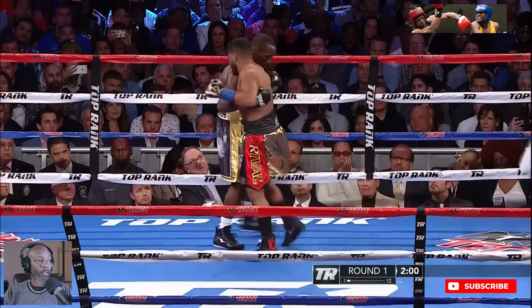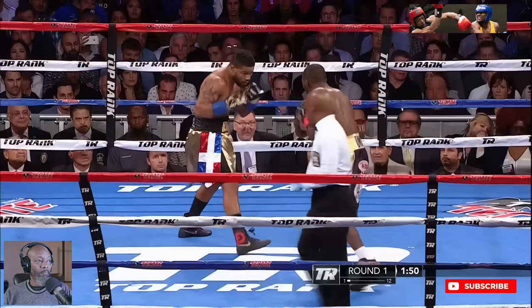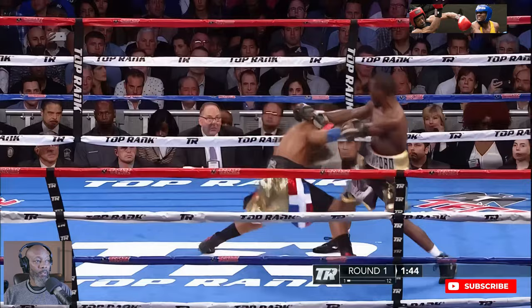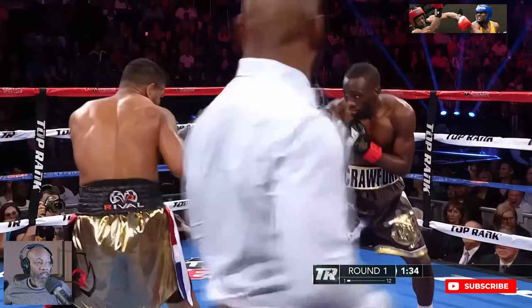Diaz tried to slip on the line. Terence Crawford slips off the line. If you notice right there, I believe that's the first instance of the clinch. Terence Crawford is the master of all distances. Right now he's fighting on the outside and he's sliding right off the line. But he could fight in the mid-range on the line, and he also could fight in the pocket.